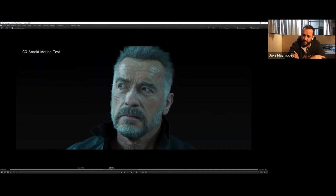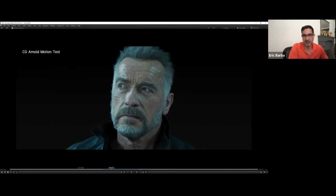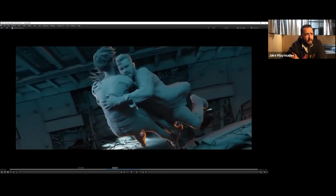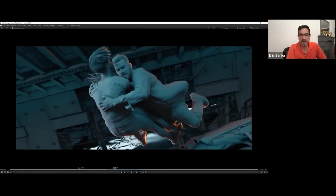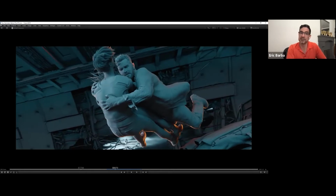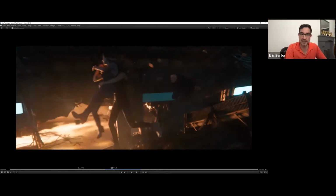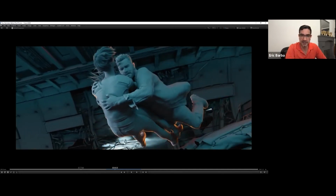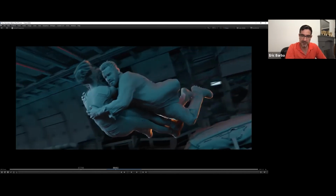But then that asset was handed off to Method and to Digital Domain and Scanline for the shots that they had that required a CG Arnold. It's incredible work. This is Arnold, a case of the Digital Domain shots that receive those assets. So these assets all came from ILM, and then DD put them into their pipeline and did their thing.